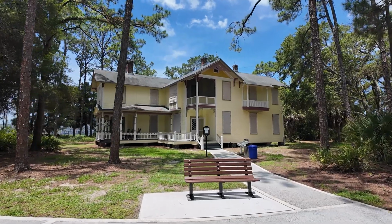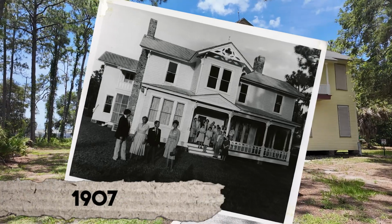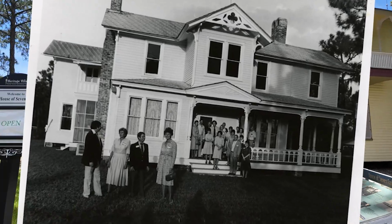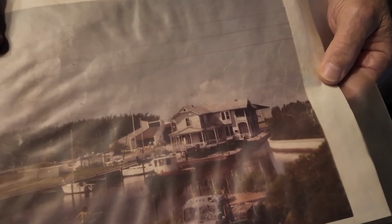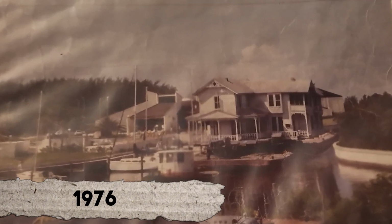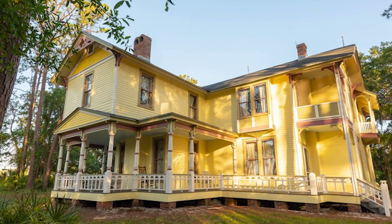Nice to have you here at the House of Seven Gables. This house was built in 1907. It has been owned by many owners. In the early town directory, it was called the House of Seven Gables in Clearwater. That's what it looked like in its original location. And then it was moved in 1976. The whole house was moved on a barge and floated down Boca Ciega Bay to this location. And this is one of the first houses in this park.